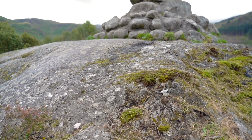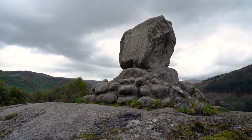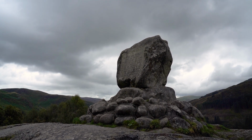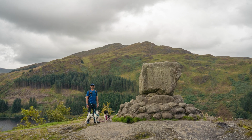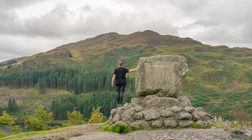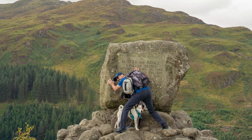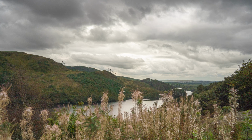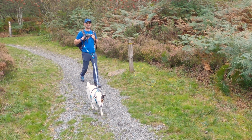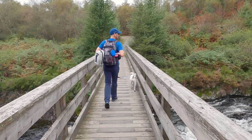The stone commemorates Robert the Bruce, King of Scotland, and the Battle of Glentrool in 1307. Where the stone now sits, you would have seen the whole battle unfold. English soldiers were ambushed at the steps of Trool as Bruce's men pushed a wall of boulders down the slope, killing many and forcing the rest to retreat. Unfortunately, we couldn't fly the drone as there were some RAF jets training and flying low through the glen.